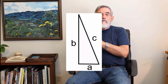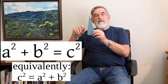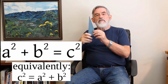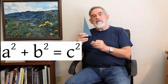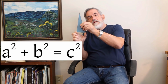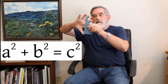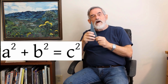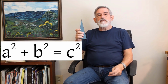So a lot of you probably ran into the theorem and may remember it in the algebraic form, where you write A squared, and the squared is, of course, the way we read a little 2 that's raised up above the letter. And it means that the amount that the letter represents, in this case A, is multiplied by itself. So if you multiply A by itself and you multiply B by itself, the sum of those 2 amounts will be the same as multiplying C by itself. It's a very useful way to formulate the theorem for many purposes.